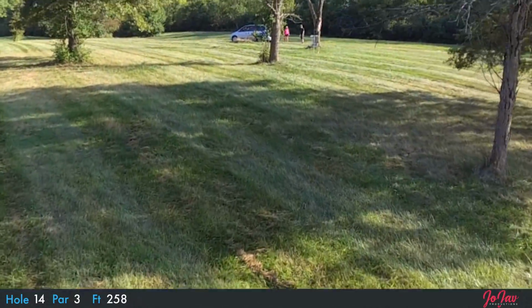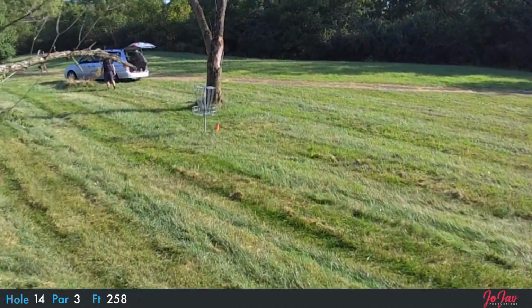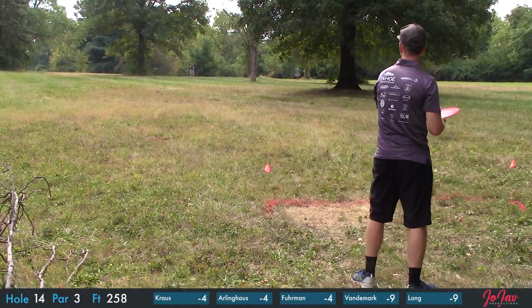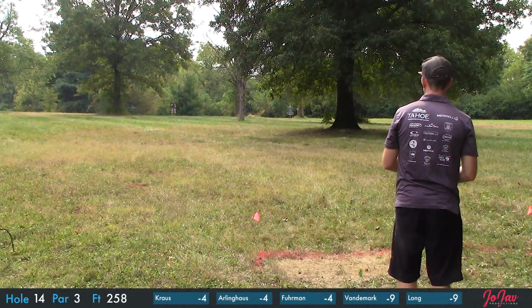So this hole, you can really go three options for the most part. Right hand, you can go hyzer, forehand, or a turnover shot. But most players are probably going to go forehand. The forehand's hyzer is more wide open. The hyzer play is really high, and it's actually got to be kind of tight.